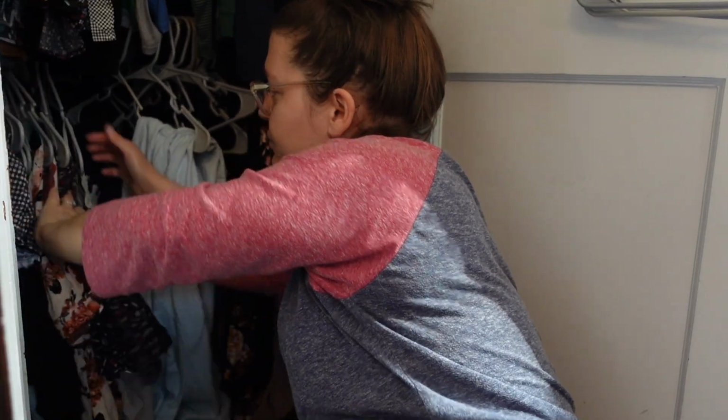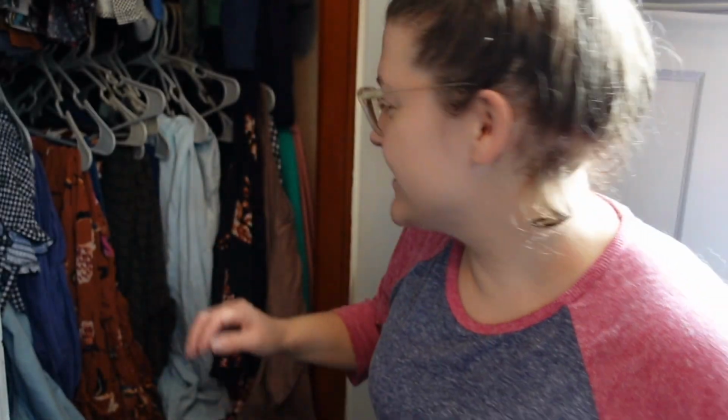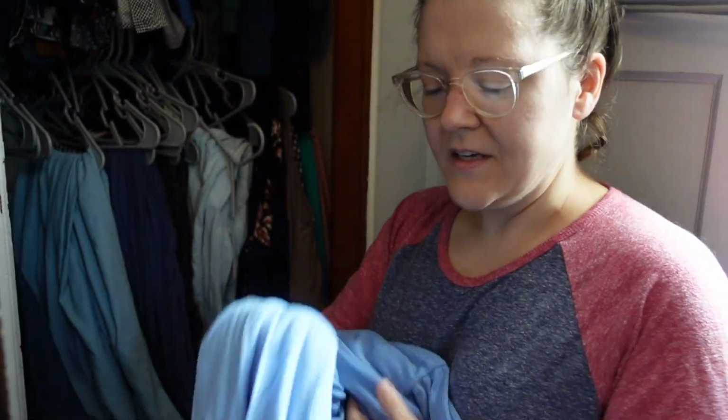And I will go through and reorganize this. I haven't worn this yet, but it's a back-to-school skirt. It has apples and pencils and crayons. So many hangers. This was from my sister and I tried it on in a video where I shared her stuff. I'm going to donate it. I can't see myself actually wearing it.